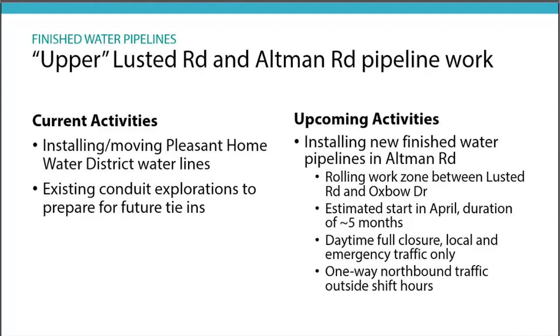And then more long term is what the upcoming activities is speaking to, when we do start the installation of that raw water line on Altman. Due to space constraints, we will be looking to close that road during the day and then open it up to a one-way at nights and weekends. That work is scheduled to start in April and be about 5 months long. So hopefully we can get out of there faster, but we feel this is the best way to reduce impact to the public, by closing it down during the day and doing the work safely.